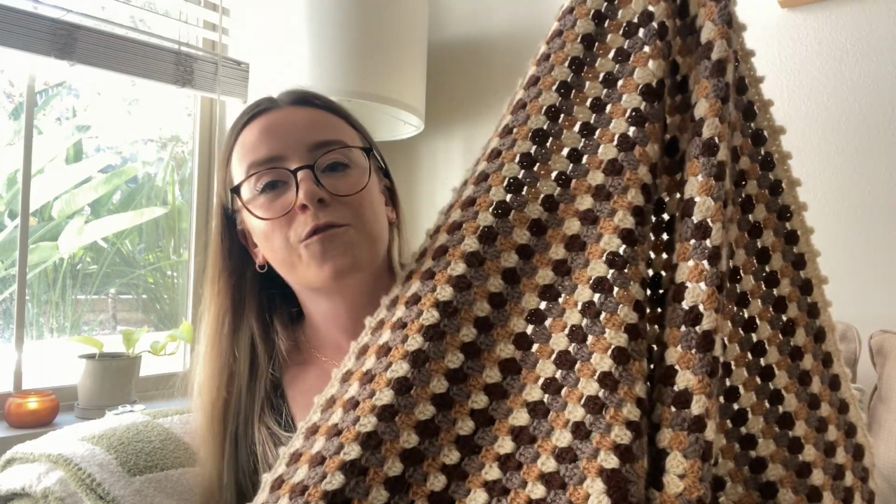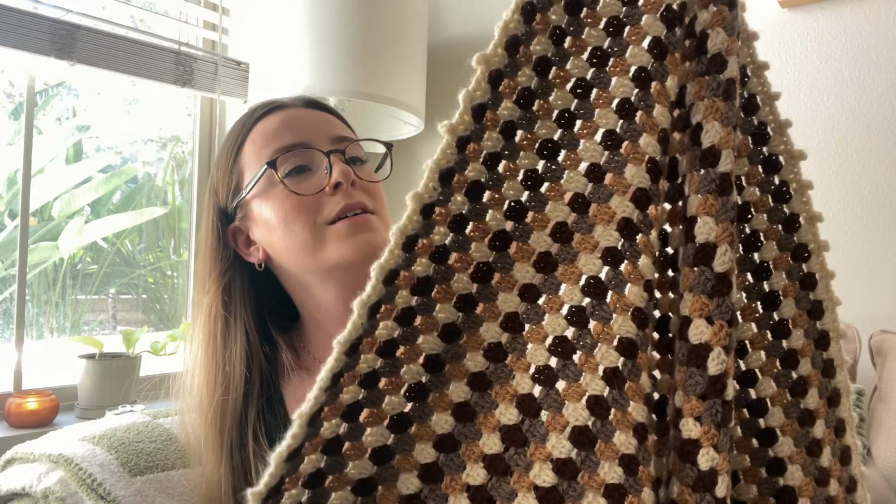So there's that. You might be able to see me through it. But yeah, it's a pretty good size. This is only 4 skeins of yarn, I believe, and this is the Joann Big Twist value. So definitely a fun fall make if you're looking for something to make.